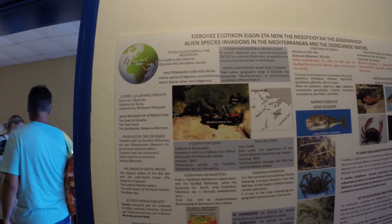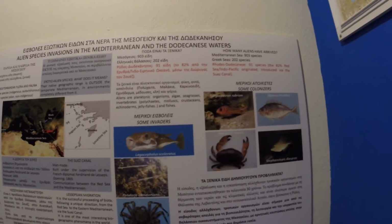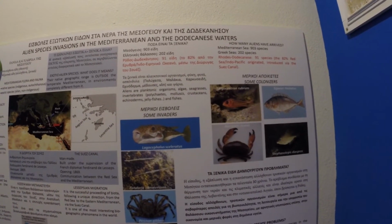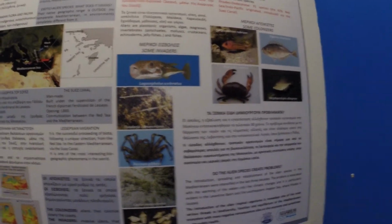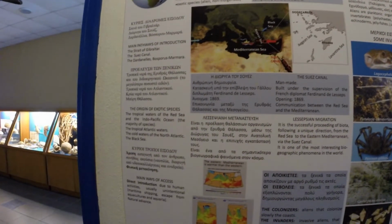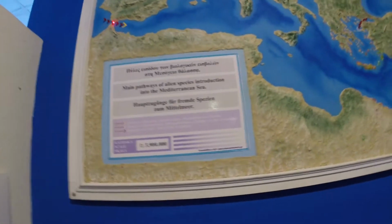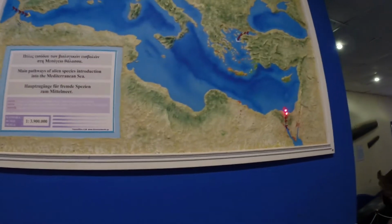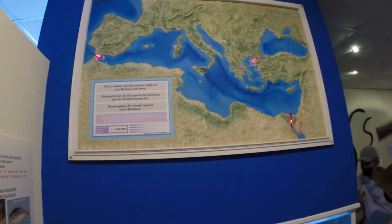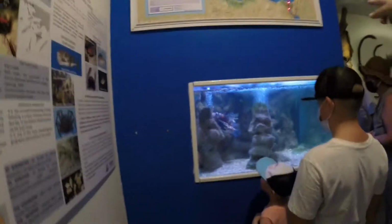Okay, so this is all Greek. Not all of it, but some of it is English. So I guess we can both enjoy, Greek speakers and English speakers. Lots of interesting information. And here we go. So this is the main pathways of alien species. So you can see that there's not many, of course.